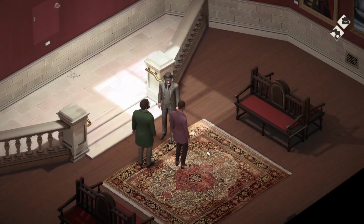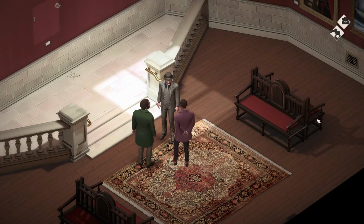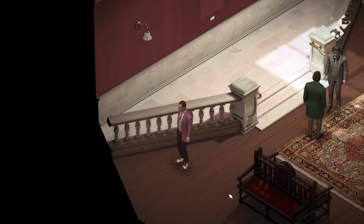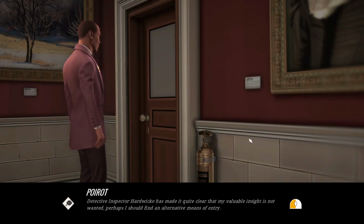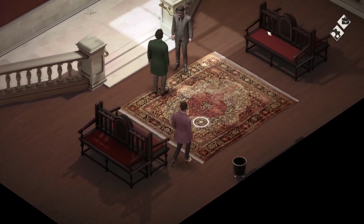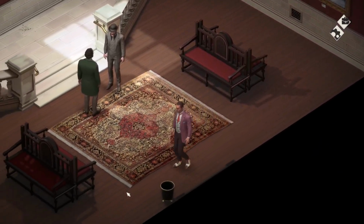Why can't I talk to him? If you want to deal with him, fine by me. I'm a little bit lost, guys. So I have to give this one a thought again. Probably search the interwebs for a solution, because I'm not understanding why I'm so stuck here. Inspector Hardwick has made it quite clear that my valuable insight is not wanted. Perhaps I should find an alternative means of entry. Yeah, there's nothing else to be done here. Let's try that theater again. I don't think I can return to it.